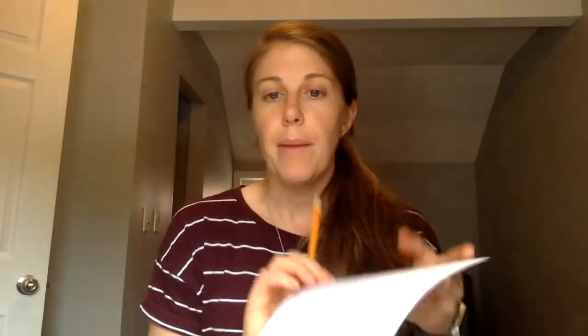So to do my cube, the first thing I'm going to do is on my piece of paper, I'm going to draw the front of my cube, which is just going to be a square.